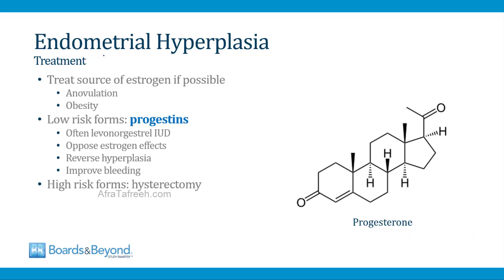Okay, so now let's imagine a woman has abnormal uterine bleeding. She has an endometrial biopsy that identifies endometrial hyperplasia. Let's talk about what to do in terms of treatment. First of all, you want to treat the source of unopposed estrogen if possible. So for example, if the woman had polycystic ovarian syndrome and anovulation, you would try to resolve the anovulation if possible. For women who are obese, if they can lose weight, that will lower the estrogen amount in the body and lower the amount of estrogen exposure to the endometrium.